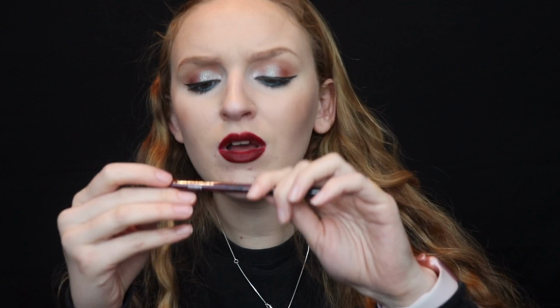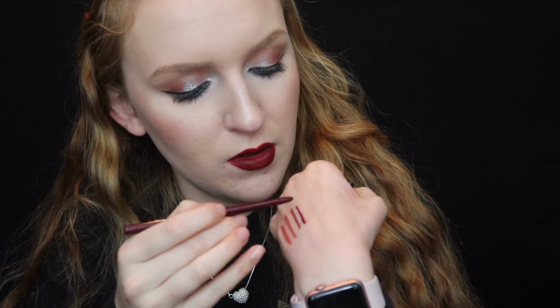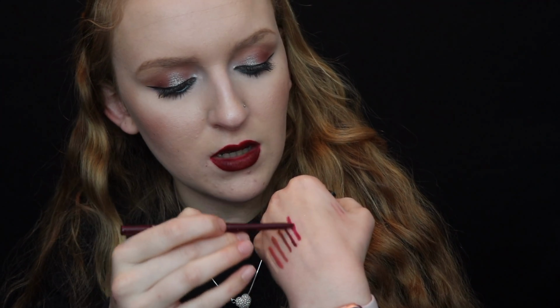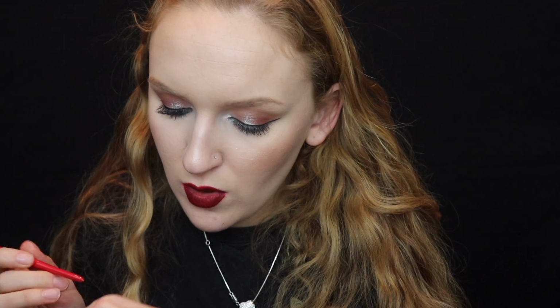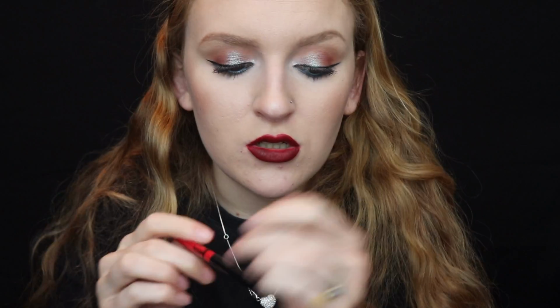I'm excited. It comes with 15 shades. I'm just going to go through the list and show you. First one is Blood Milk. Deep red shade, kind of purpley. Then we have Outlaw. I have this in the liquid lipstick, so I'm excited to have the lip liner to go with it. It's just a true reddish with like a pinky undertone kind of shade.